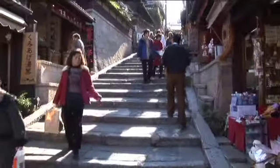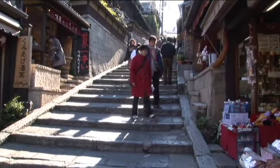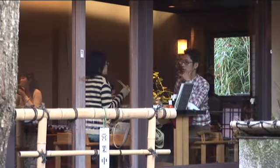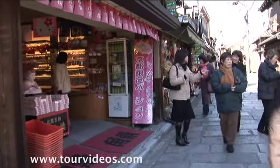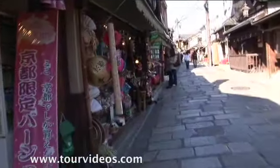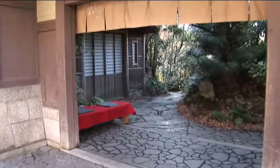You see here one of the older streets of town now, with the old classic wooden facades all along it, with traditional shops and restaurants, tea houses, snack bars. Really makes for a lovely walk. And so after you've explored the temple grounds, you exit along the shopping streets, and it leads to this pedestrian cobblestone lane called Sona. It's one of the oldest streets in town.